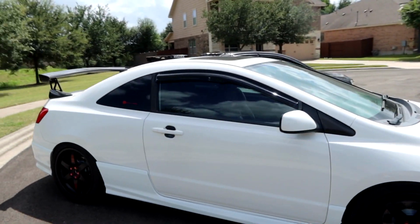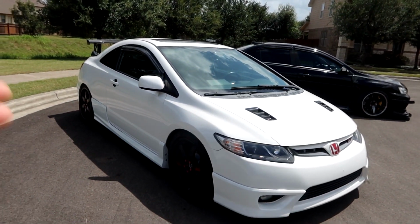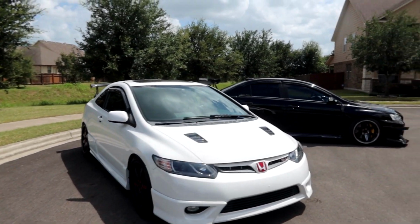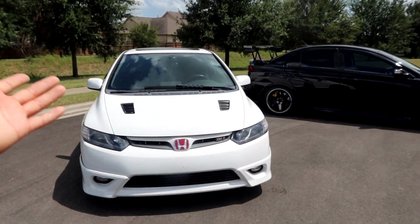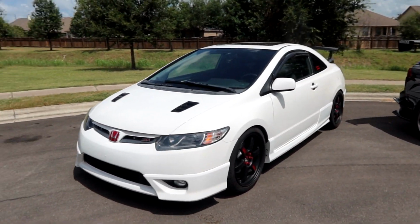But your average non-car person wouldn't know it's an HFP side skirt or front lip. You wouldn't know it's TE37s. You just think it's aftermarket wheels. So it's a pretty nice, fun street build. I can drive around, don't attract too much attention for the most part.